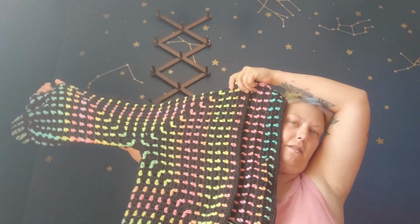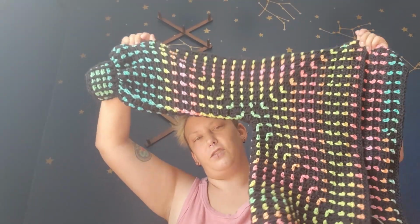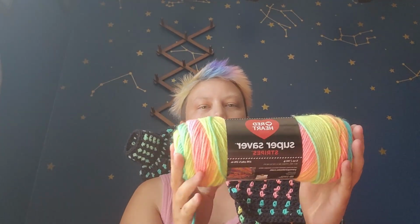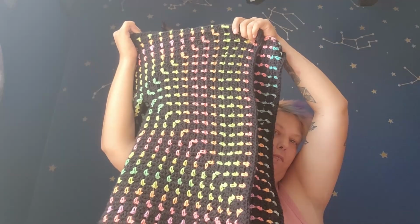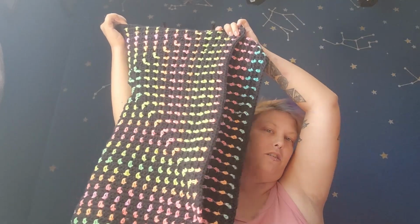Alright, so I have half a cardigan. And it both is and is not a granny square hexagon cardigan. This is the Super Saver stripes in retro stripe. And this is called the block or the brick stitch, but it's similar enough to a granny stitch that I can make a hexagon cardigan with it.